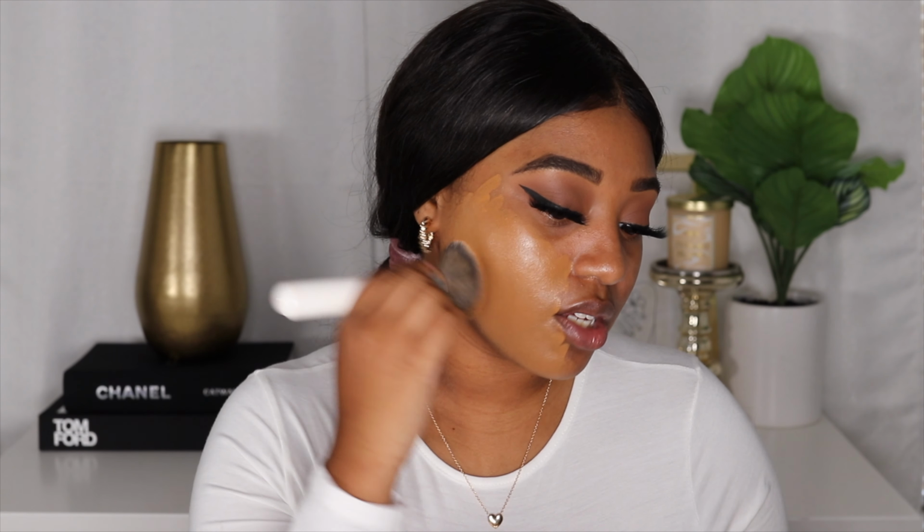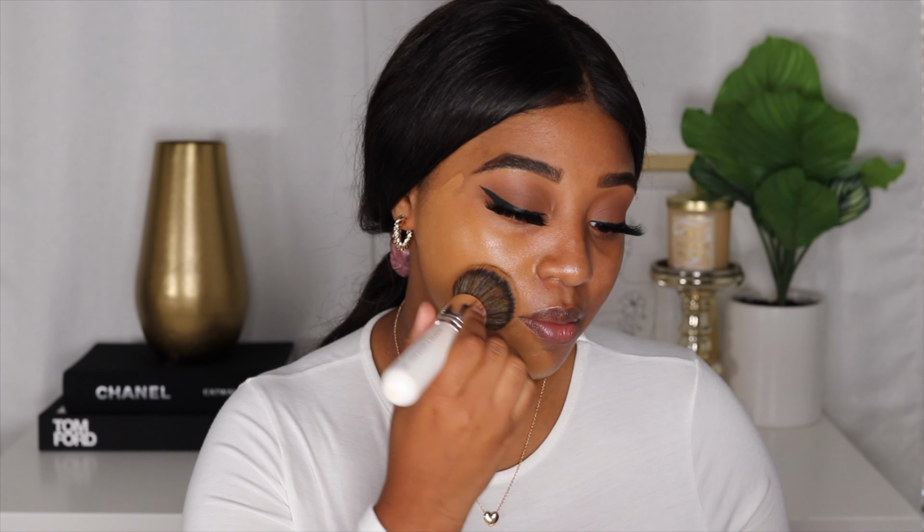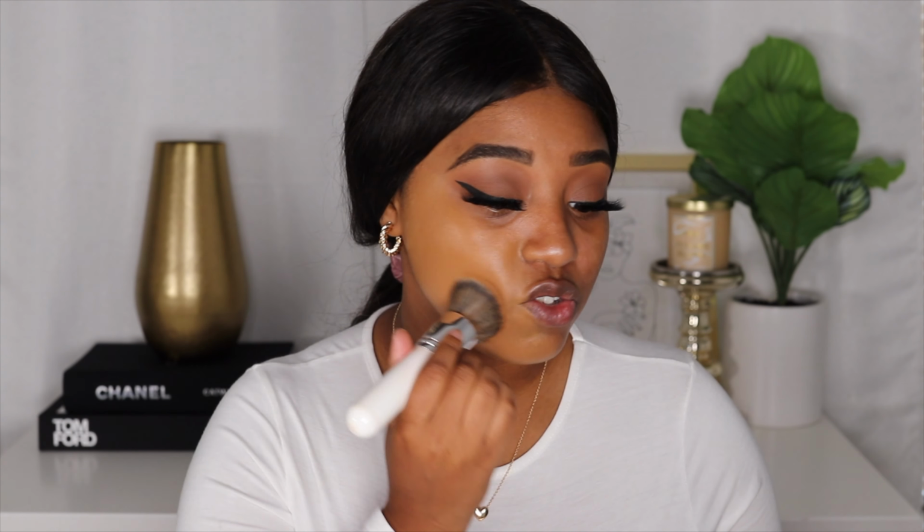Oh yeah, that's actually really nice. It has like a medium coverage. I wouldn't say it was light. I can definitely see through it a little bit. It's definitely not full coverage. So if you're someone that strictly only needs full coverage, this probably ain't gonna be the foundation for you.